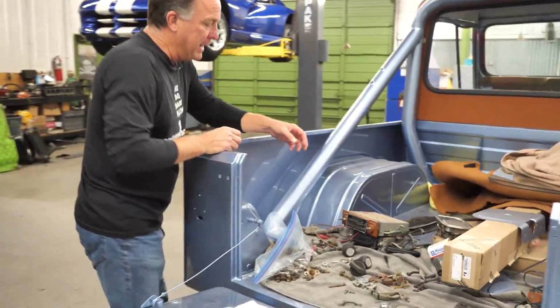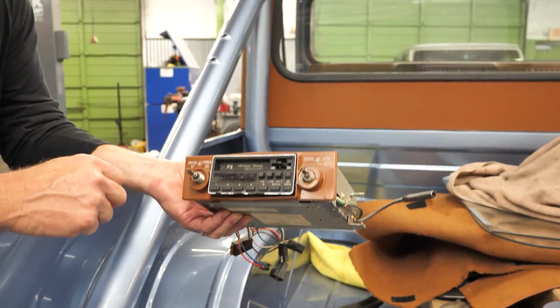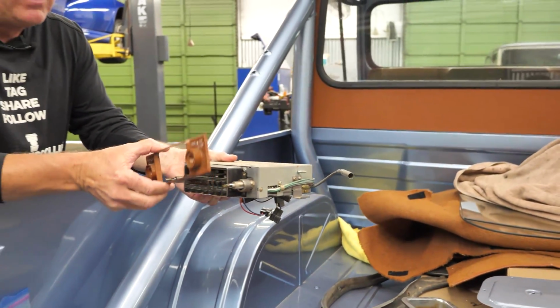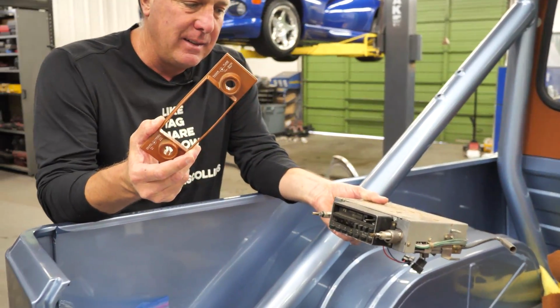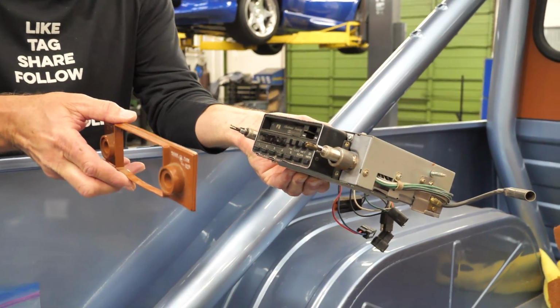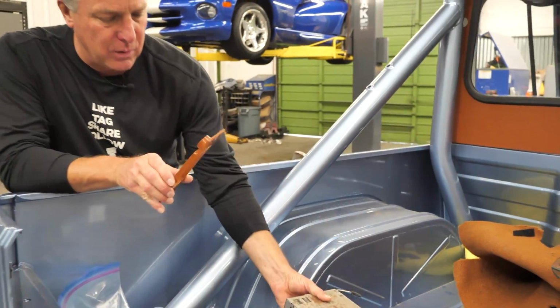This one came out of a Limited, which the Limiteds were built in 82 and 83. What's neat about that is the interiors in the Limiteds, you either had slate blue or you had nutmeg. So your bezel was color keyed. And we have not cleaned this yet, but this was out of a low mileage 82 Limited CJ. Crazy rare item. We'll clean that up.